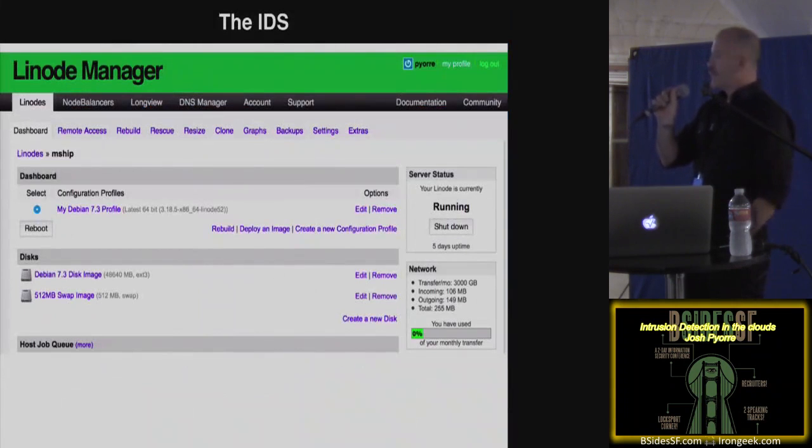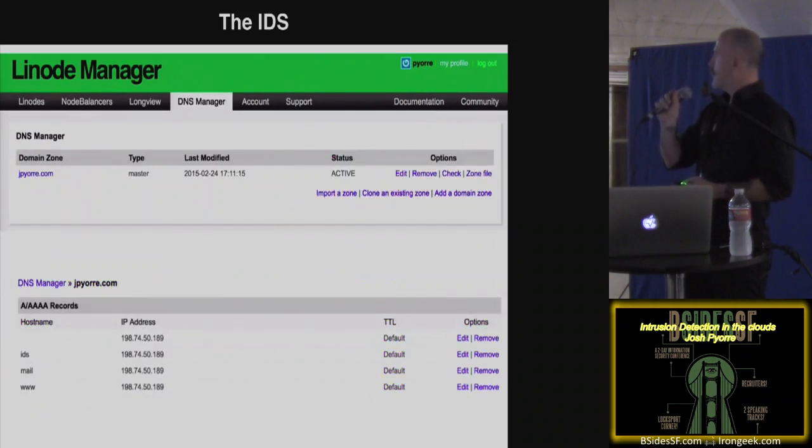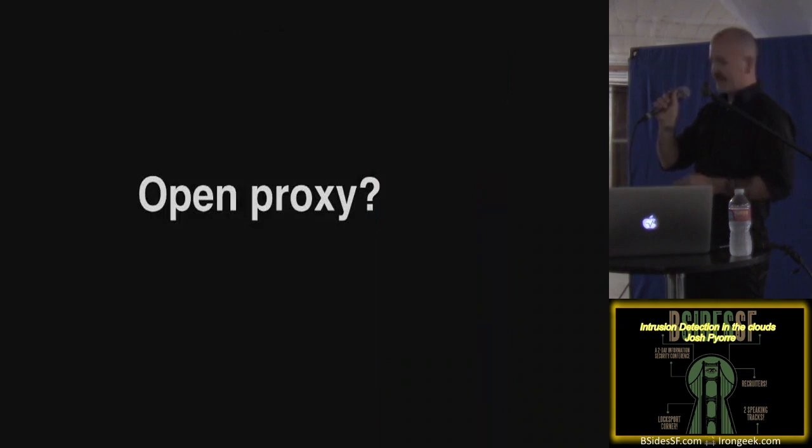Looking at my Linode control panel, this is where I log in on their website. I've got a Debian system, and it's pretty minimal, not very much memory, not much space. I don't have much bandwidth, but I imagine if you wanted to do this for lots of websites or lots of servers, you might need more. Oh, I forgot that I added that. That was my A record for Linode.